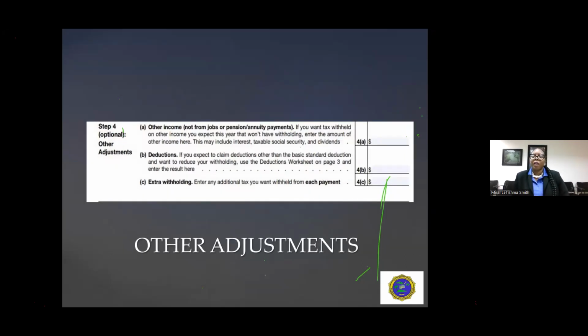Step 4, other than GERS income, if you have any additional income that tax is not being withheld from, and you would like the tax to be withheld from your GERS pension, you will complete this portion. Again, this portion is optional to you. So if you're receiving any Social Security benefits, any other interest, or any dividends, you are going to place the total annual amount received on box 4A.